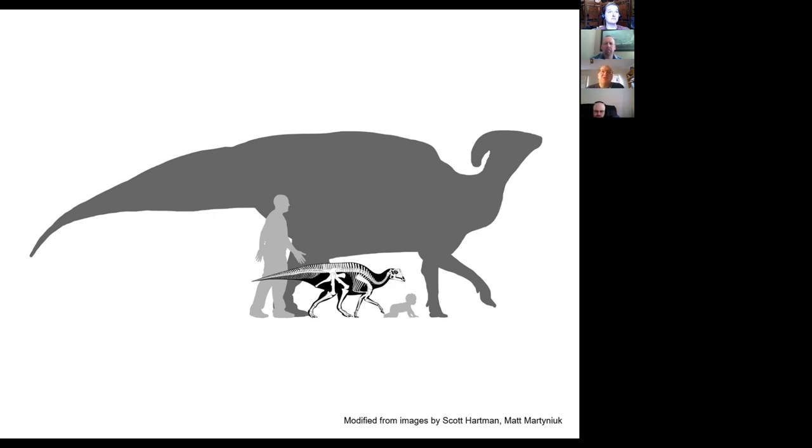And then based on studies that other people have done with other hadrosaurs, it might have been reaching adult size in 10 years, maybe 15 years. So going from something smaller than a human infant to something almost the size of an elephant in about the time it takes for a human to grow from a baby to a teenager. So that's really, really, really fast growth.